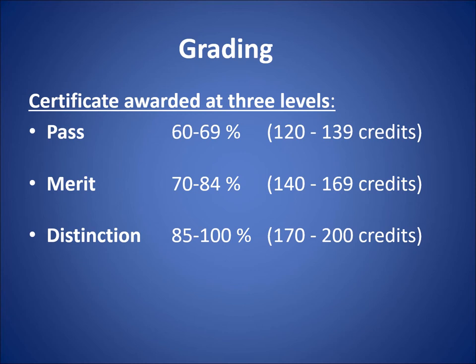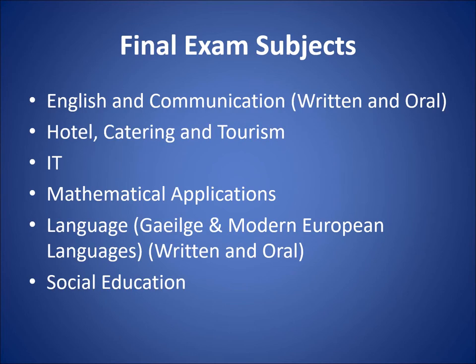And we would have quite a number of students here over the years who receive distinctions and merits. So it's very, very achievable for students. Now, in the final exam, which they sit in June of 6th year, as I mentioned before, the language they do at the end of 5th year, and then they'll take up a new language in 6th year. But they will do all these exams at the end of their 6th year.